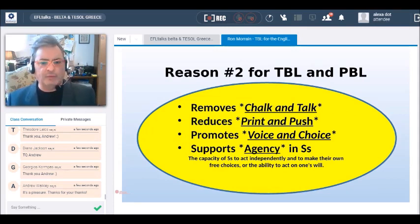It helps teachers get away from chalk and talk, which a lot of people would call frontal teaching. The teacher takes on a totally different role when they're using task-based learning or TBL or PBL. And this is not standing in front of the class, but actually integrating with the students, working in islands, and helping them get through their projects. It reduces print and push. A good example of that is teachers standing in front of a copy machine for 30 minutes, making a bunch of copies and then passing them out in class, thinking that this is going to lead to second language acquisition. How long can you do that before the students get bored? So TBL and PBL helps teachers get away from print and push.